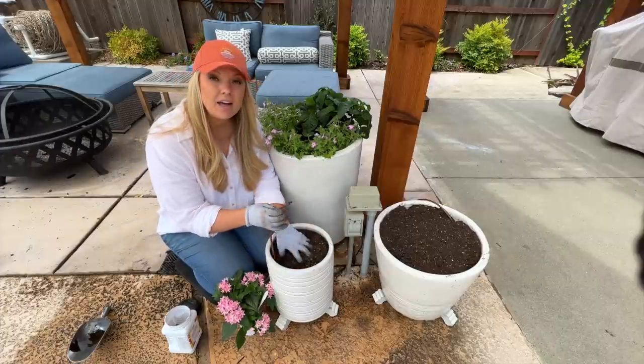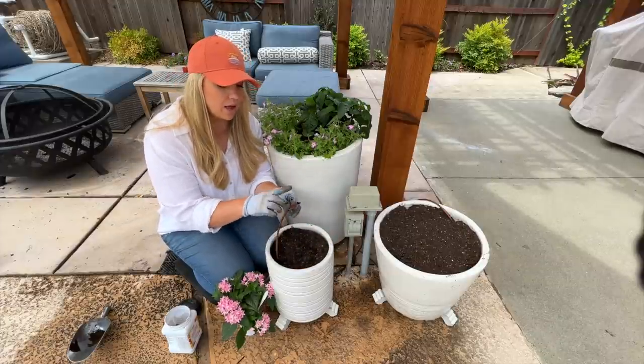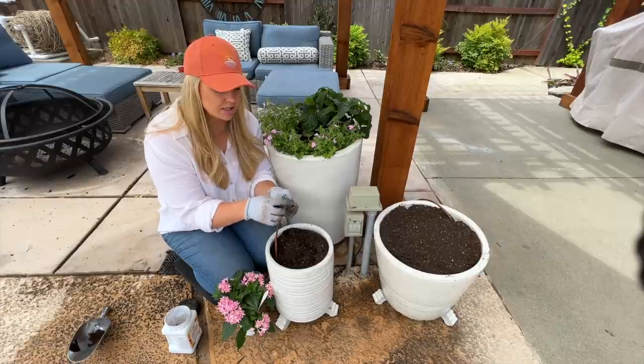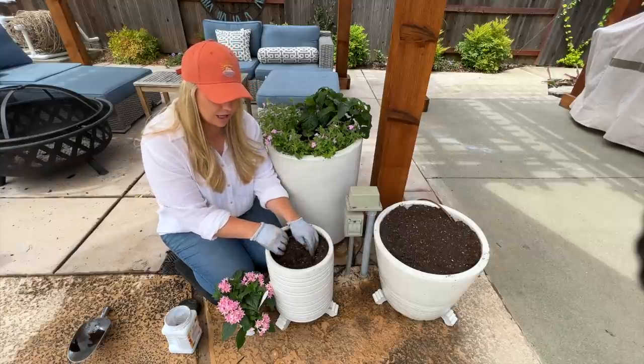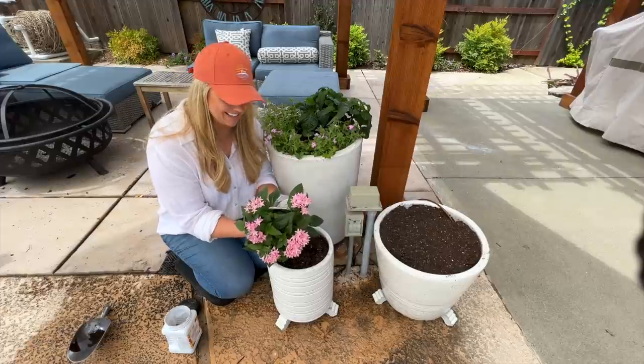And then again, I have the same drip from last year, which I think is working perfectly well. I didn't add an extra drip onto this one. I just added a goof plug and I'll just kind of wrap it around and tack it down there. All right, let's get this planted.